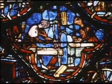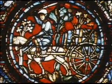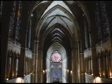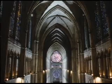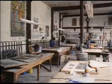Many of the building trades are proudly displayed in the stained glass and carvings. All in all, building a cathedral was a tremendously expensive, time-consuming, and intricate process. In fact, it still is.